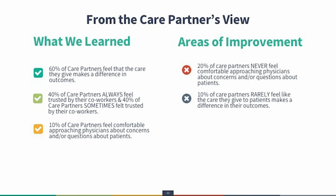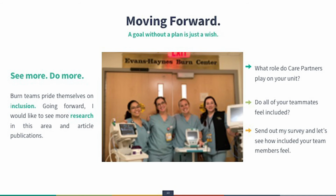Overall, limitations regarding the study include a small sample size. This was sent out to 57 team members of our multidisciplinary team with only 19 responses, and 15 care partners with 10 responses. Additionally, this is my first attempt at designing a survey, therefore the two versions were not comparable for each question. Burn teams pride themselves on inclusion.